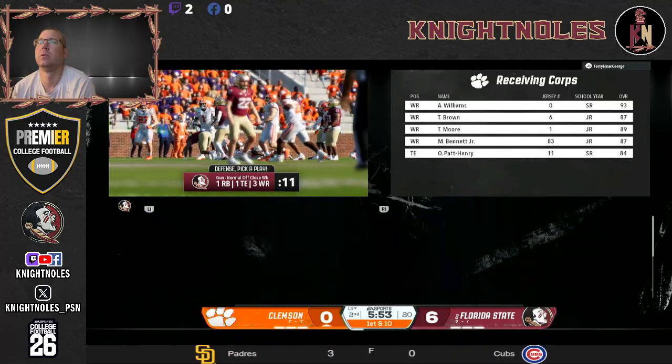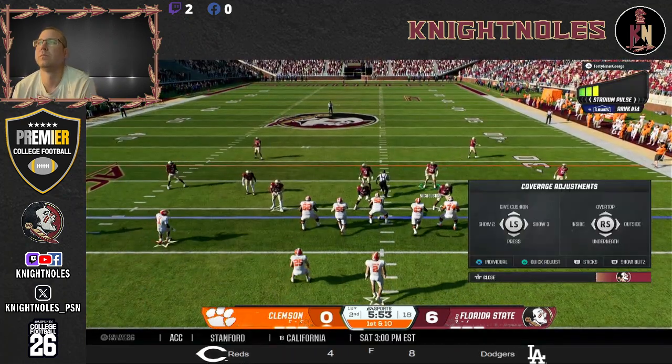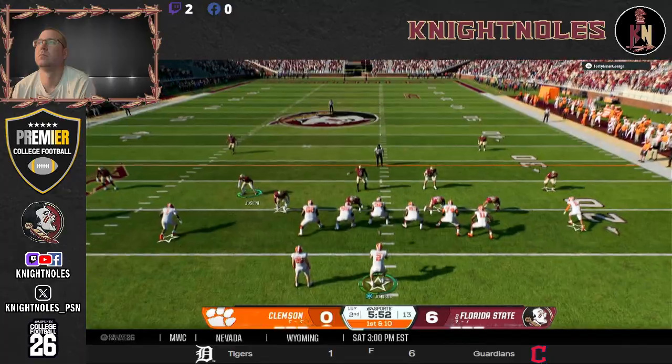Oh, and how about that? I know Kevin and those guys will be keeping an eye on it for us. Clemson has their paws on it, and they'll send out the offense. They are searching for any type of answer they can find, down 6-0.